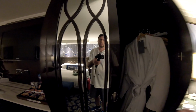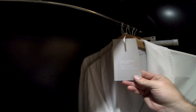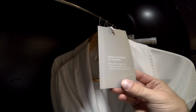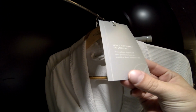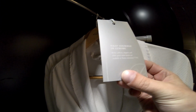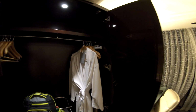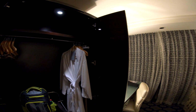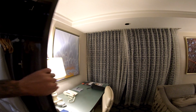I can show you this closet. They actually provide you with some Bellagio robes so you can treat yourself to elegance and luxury. Wrap yourself in luxury, it says. Robes, pillows, and slippers, other guest room items are available at Tuto, extension 77762. Funny thing is I actually changed my phone number before we came out here, guys, and I have a 777 phone number. So I hope to God that means luck on this end, because we all know that we need it.